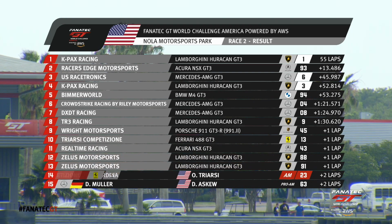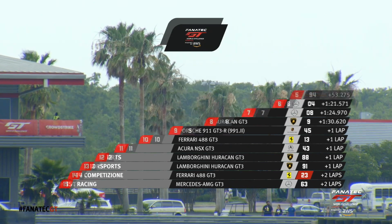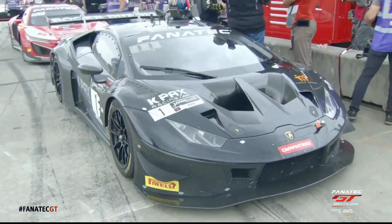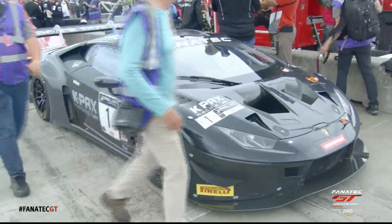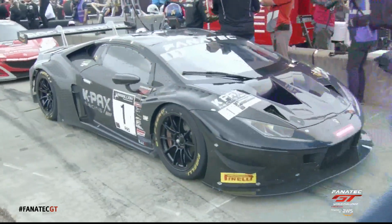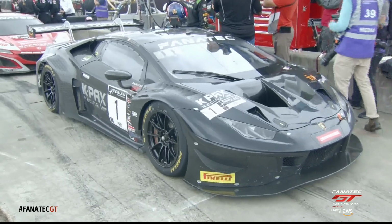Look at the teams there represented within the top 15, and it's a nice mix of these various teams that make up this championship. Others had some lesser fortune, but at the end of the day, K-Pax Racing and Racers Edge, as well as Triarsi Competizione, will be celebrating on Bourbon Street tonight.